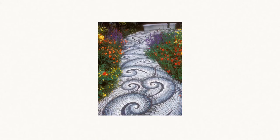Alright, and now for your moment of zen. Actually, this is a really cool, actually existing rock pathway, all hand done. Very awesome. I'm definitely going to make this a screensaver for my iPad.